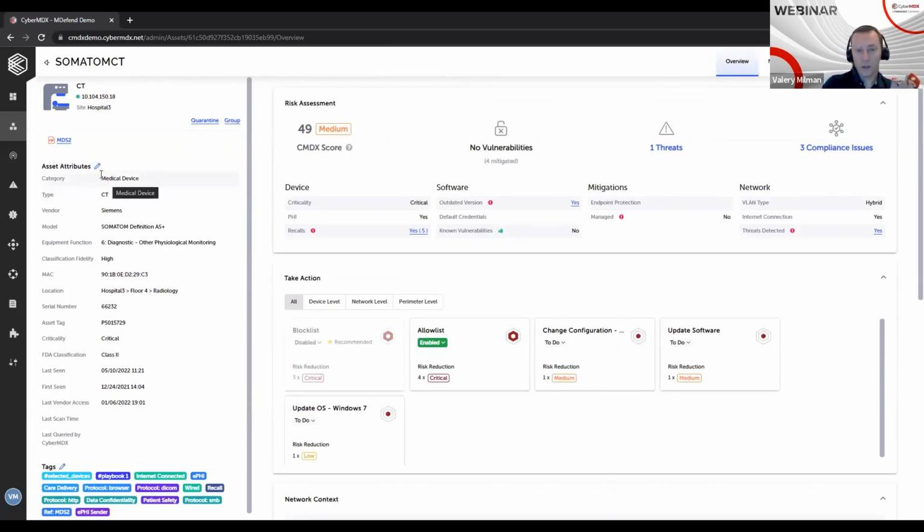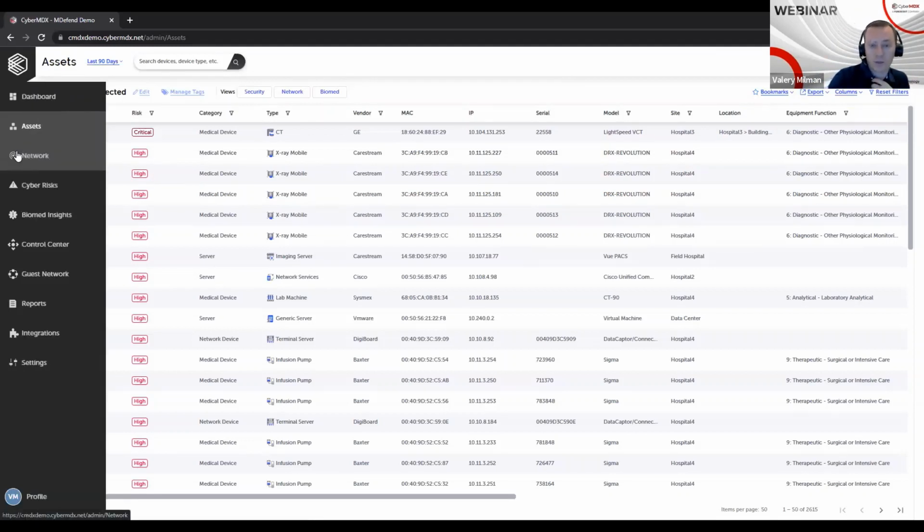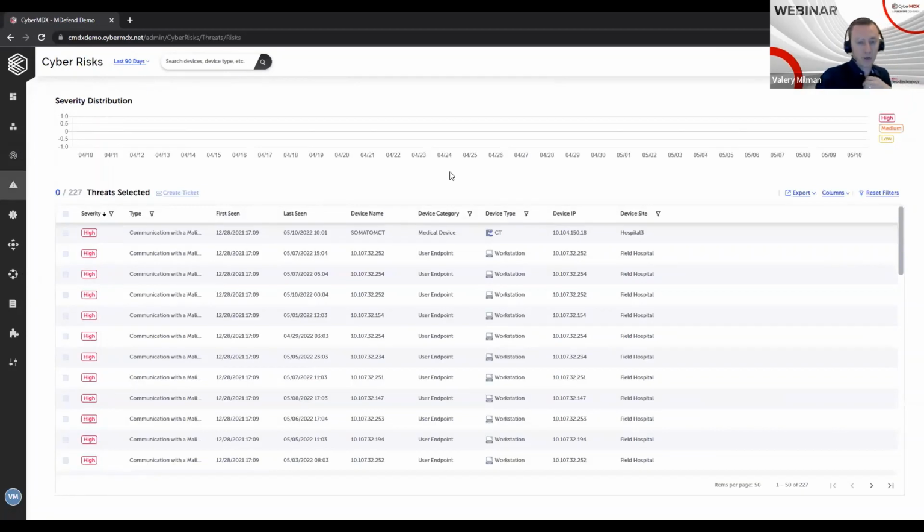So we've seen that we have here 2,600 assets. We took a look at one of them and we, let's say, took care of it. But we still have 2,615 assets. The idea that we can do specific action on each single device is really cool. But when we really want to work with the system, there is a much better way to do this. So let me show you the cyber risks page.